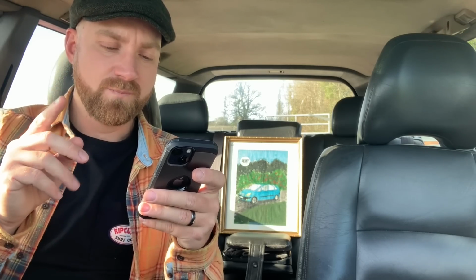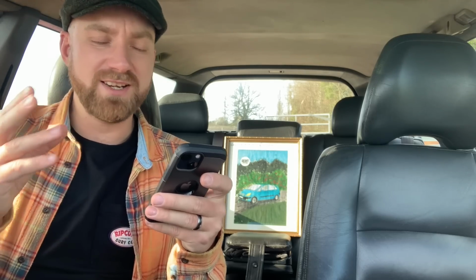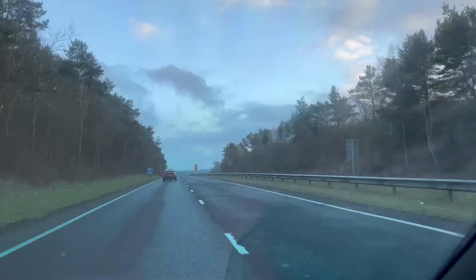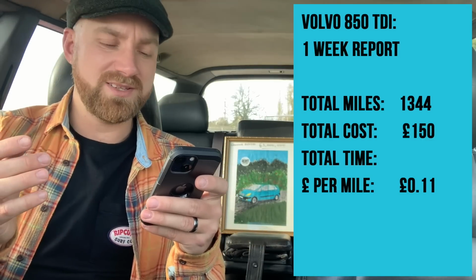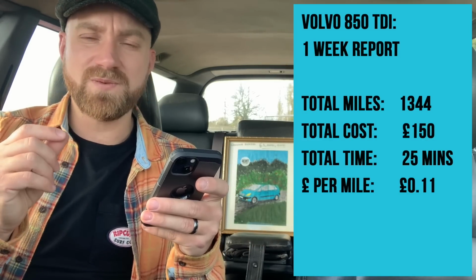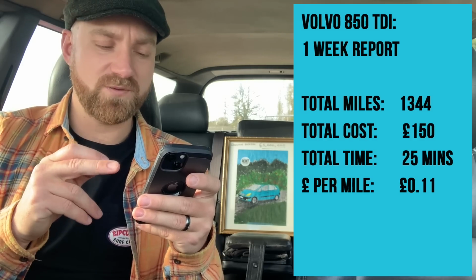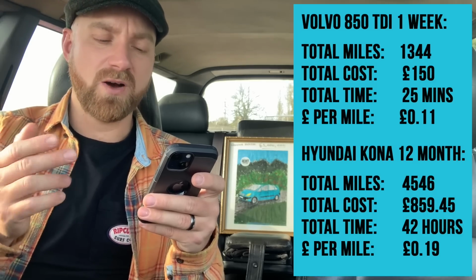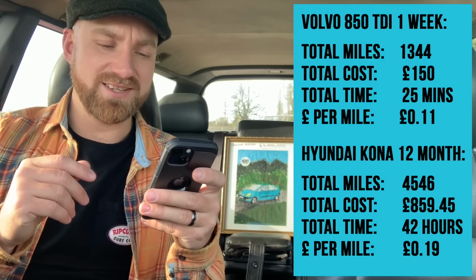I think my total fill time, because we haven't really been messing around, we haven't really stopped at any service stations, we haven't eaten at any service stations, we've run in, had a wee, had a drink, not the same thing, and I've topped up a little bit of diesel. I don't think we've spent any longer than 25 minutes in petrol stations over 1,134 miles. And as I said, there's 210 miles left in the tank. So my Volvo is running at 11 pence a mile and the EV is at 19 pence a mile.